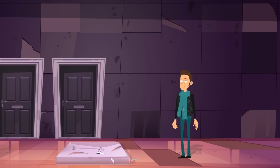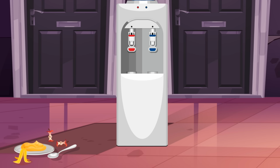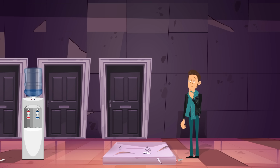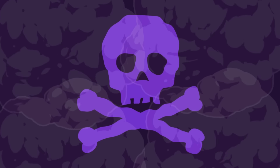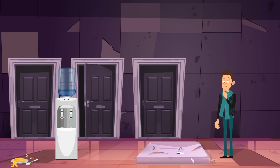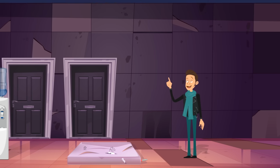You wake up and find yourself trapped in a room. There's only a mattress to sleep on, some food, a small knife, a water dispenser, and a large water bottle. It's enough for you to survive for 2 days. There are three doors in the room. The corridor behind the first one is filled with toxic gas. Behind the second door, the hall is swarming with venomous snakes. And if you opt for the third door, you'll find yourself in a giant aquarium with hungry sharks. Which door should you choose?